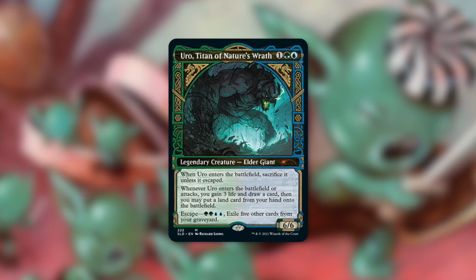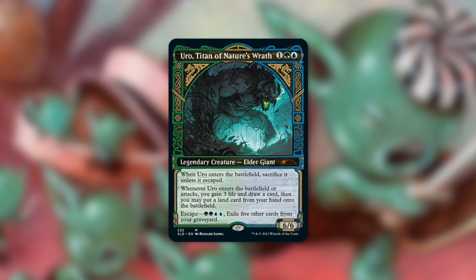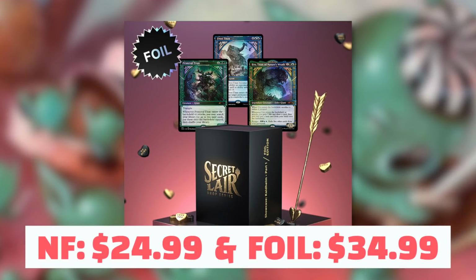Anyways, basically, Uro is going to be banned in 3, maybe 4 formats, so yeah, its price is probably going to tank quite a bit. It does see a decent amount of play in Commander, but nowhere near enough to keep its price that high. Regardless, this Secret Lair is going to cost less than the rest of them, most likely because of that upcoming ban. The non-foil version is going to be $24.99, and the foil version is going to be $34.99.